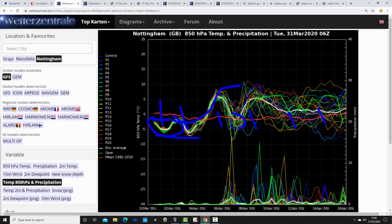And although we get a little bit of a drop early next week, the temperature lifts up again as we go through next week. So quite a mild phase, or quite a warmish phase of weather coming up, actually, with temperatures quite significantly above average after what is going to be, and is, a cold start to April.